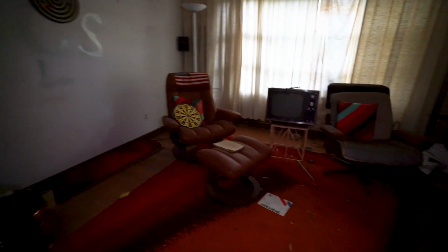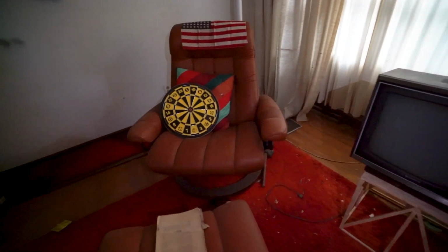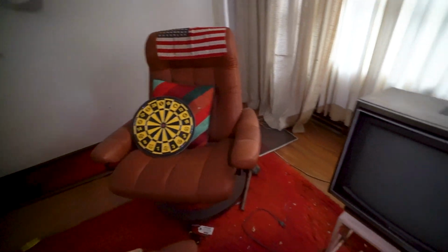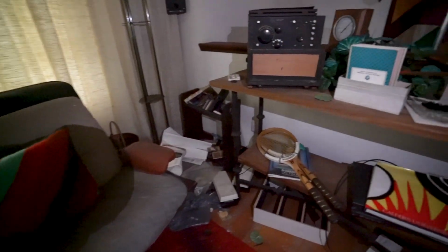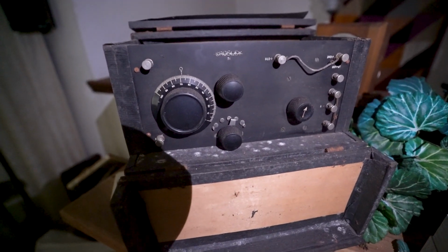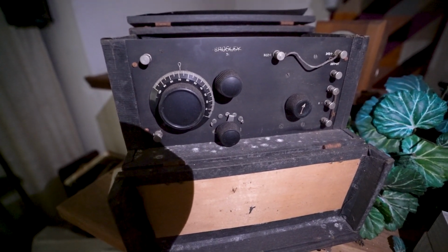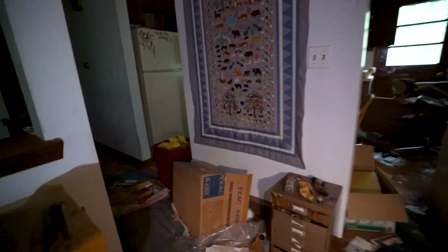So it looks like this is definitely the main living room. Got, I don't know what, oh yeah, that's a dartboard. With an old TV. What is this thing? Is this like a doorbell? What was that? I don't know. Like an animal or something. Knock, knock.